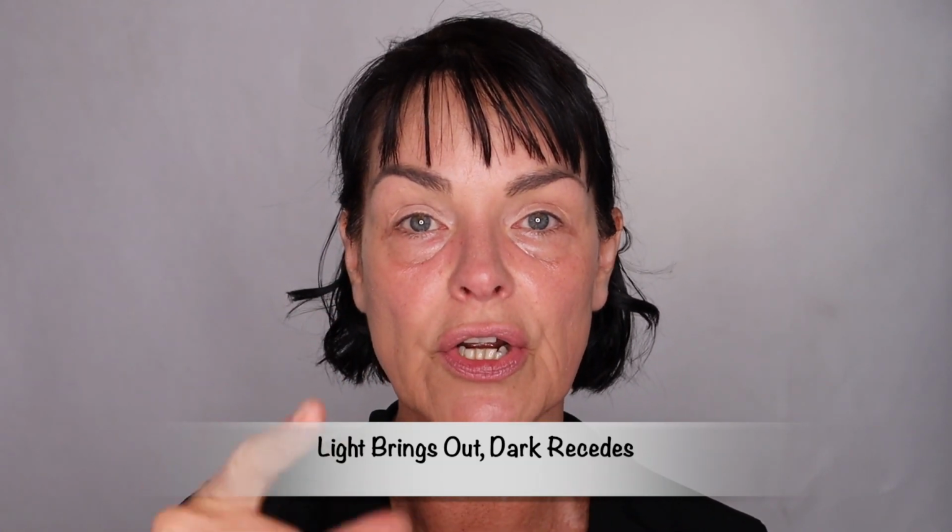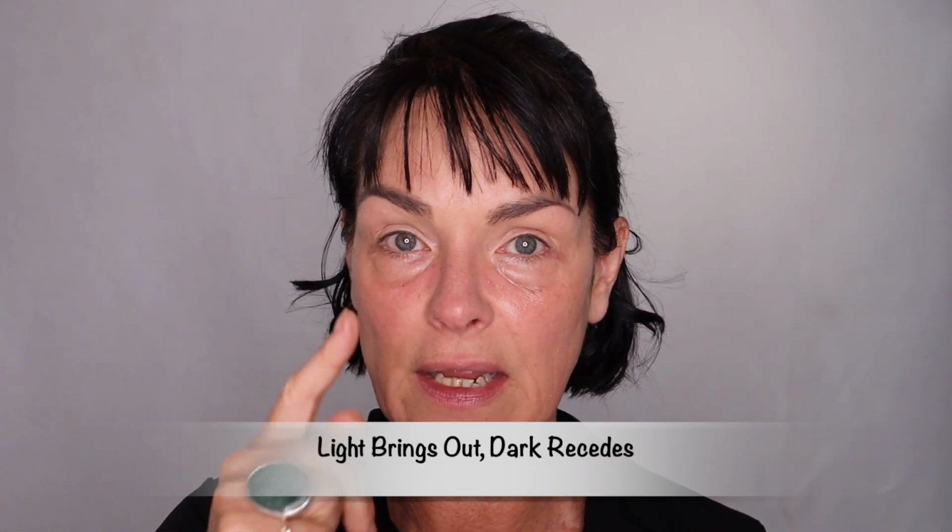You do not go an entire shade lighter. If you put that light color on the puffiness right here, you know what's going to happen? This is going to glare out, because here's a key point. Write this down: light brings out, dark recedes. Do not think you can just put a light color all the way under and it's going to go away. It won't. It'll make it look worse.